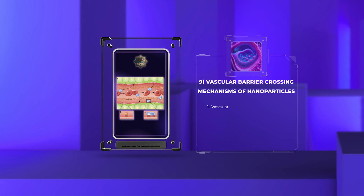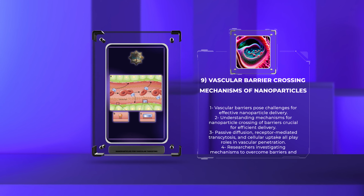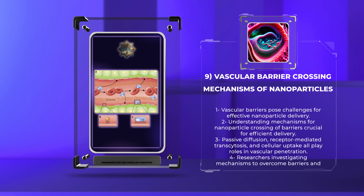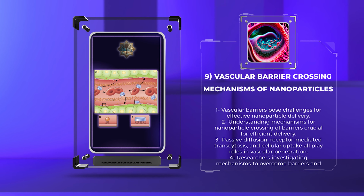This on-demand targeting capability holds tremendous potential for personalized medicine, allowing precise drug release at the desired vascular sites. The vascular barriers, such as the endothelial cell layer, extracellular matrix, and tight junctions, pose significant challenges for effective nanoparticle delivery. Understanding the mechanisms by which nanoparticles cross these barriers is crucial for designing efficient delivery strategies.